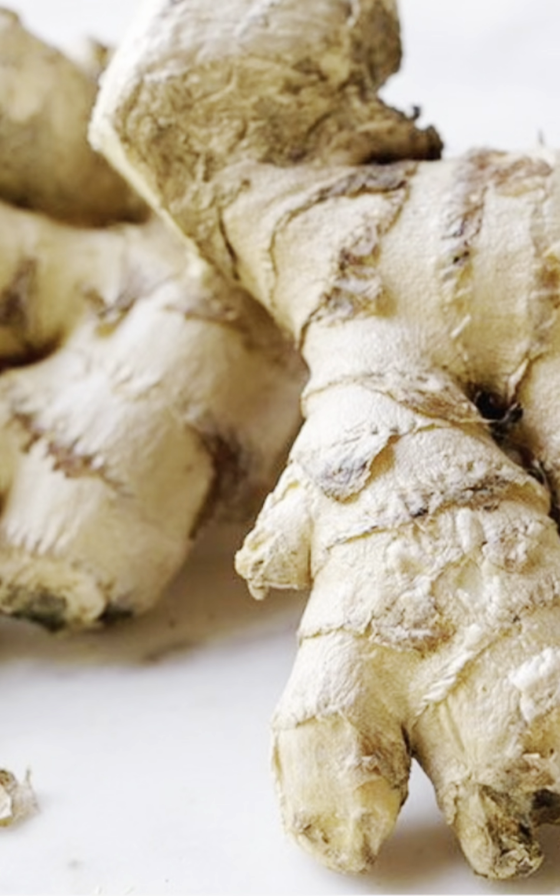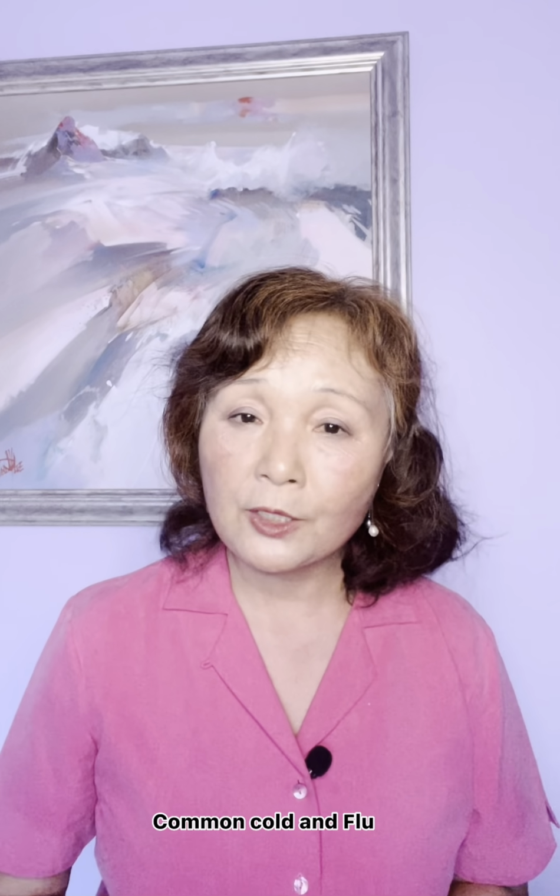Fresh ginger is very good when you catch a cold, have a headache, nasal congestion, cough up mucus, and also have body pain or a mild fever, because fresh ginger can help you sweat, release the tension on your back or neck surfaces, and help thin the mucus so you can cough it up easily.